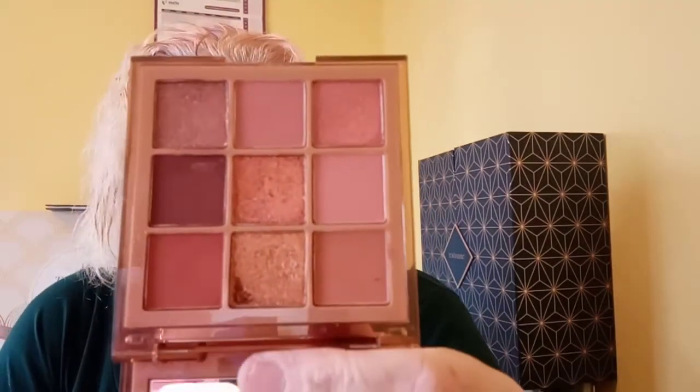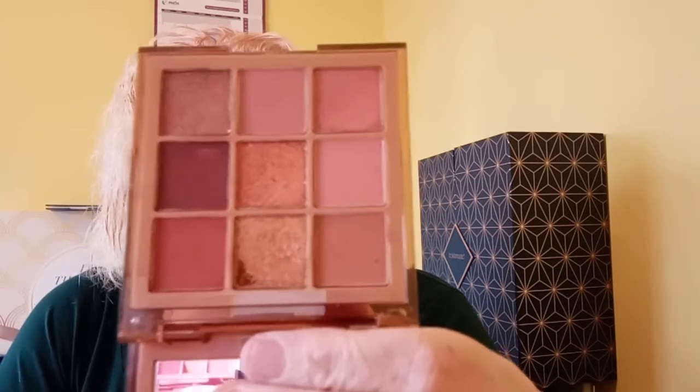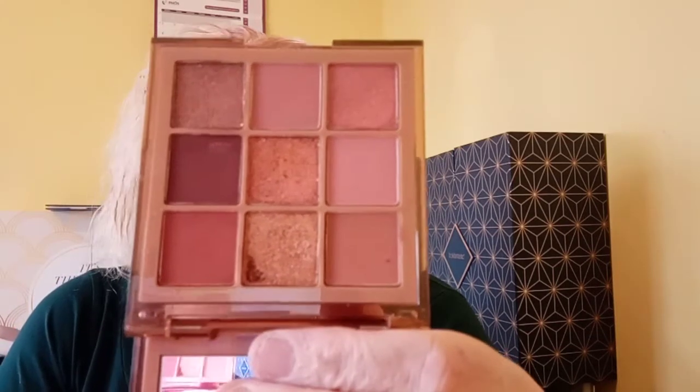This is the Huda Nude Obsessions palette. Now I do love this palette, but I think it's very similar in shades. It's very hard to tell the difference once you put a couple of shades on your eyes.